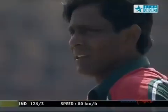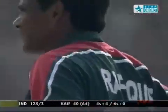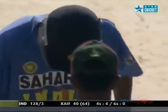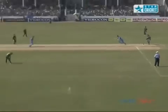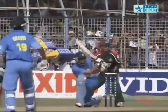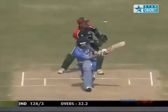Played across the line, but he had it covered. Played with a horizontal bat, and that's a very effective shot these days. Mohammad Kaif picking up his 4th boundary in this fashion. Bowling it a little bit up, and usually you see these kind of shots. It's a sweep, but he's played it in the midwicket region.